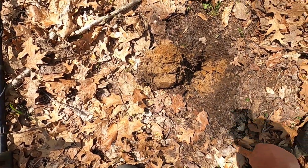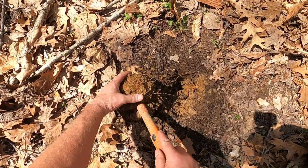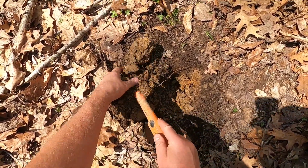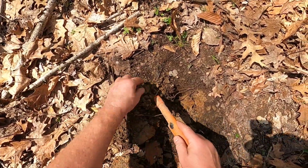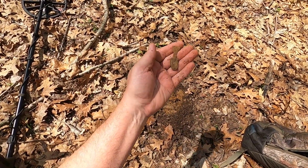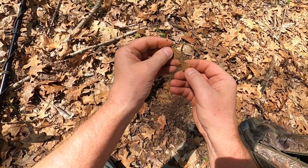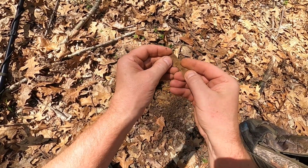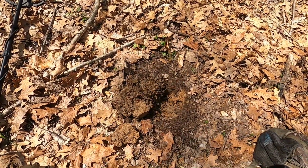Alrighty, still looking for signs of life. Got a 13 here in the plug. It's gonna be one of them antique pull tabs. Well, that's old, but not as old as what we're looking for. We're on the trail, so that kind of makes sense. We're going to keep going.